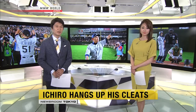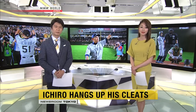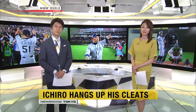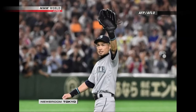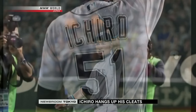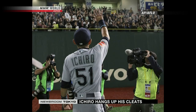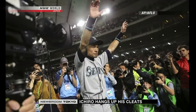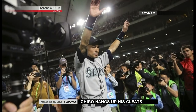We start with international baseball star Ichiro Suzuki, who's ending the long career that made him one of the greatest players in history. And he chose to hang up his cleats in the country where he started it all, Japan. Ichiro joined the Seattle Mariners in Tokyo for its season opener and his last major league appearance. When he left the field, he got a standing ovation from the entire stadium, including past and present teammates such as Ken Griffey Jr.